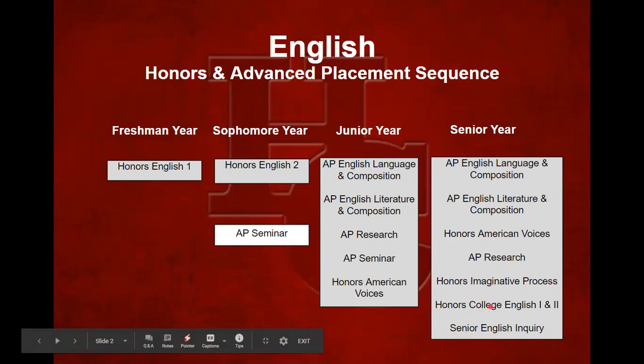Seniors can also take our Honors College English 1 and 2. These are co-credited courses with RVCC. Students take them here. They do use the RVCC curriculum, and they are eligible to receive the credits from RVCC based on the grade that they receive. I believe they need to receive a B or higher in the course, and you get the credits at RVCC as well. Certainly, that's worth looking into, and any college that you may be applying to, RVCC maintains a list of the colleges who accept those credits. So certainly potential financial savings there as students get a leg up on the college experience.